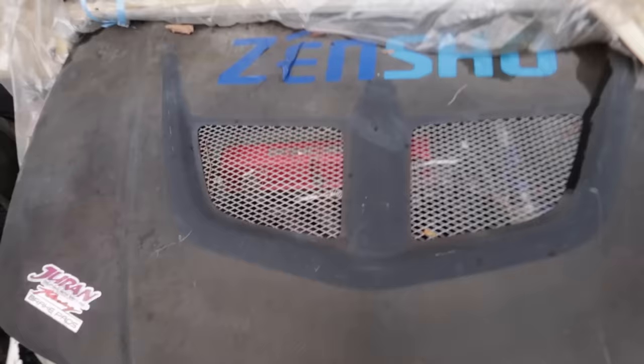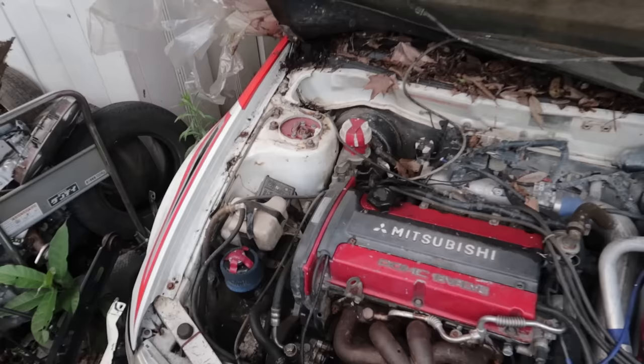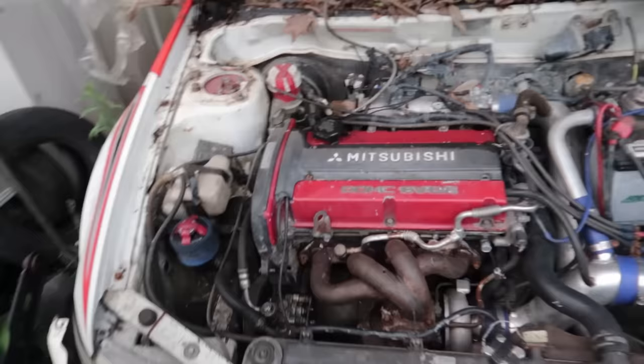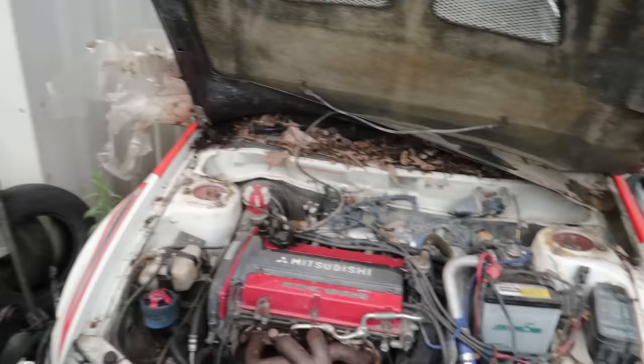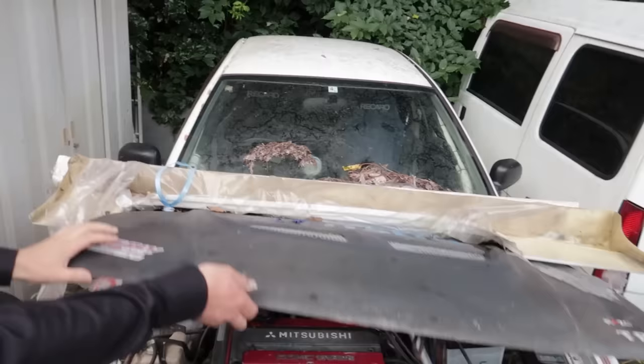Can I lift this up? Wow, it's really not that bad condition. It wasn't that bad. Like a year ago, we bought it from a guy in Tokyo, actually. A university student. Wow. There's no rust under it at all. It's all pretty solid, surprisingly. This looks cool. It's just been sitting for a while. Like what, a year? I've had it sat here for probably almost 2 years now. So it's got all the vegetation on it and stuff.